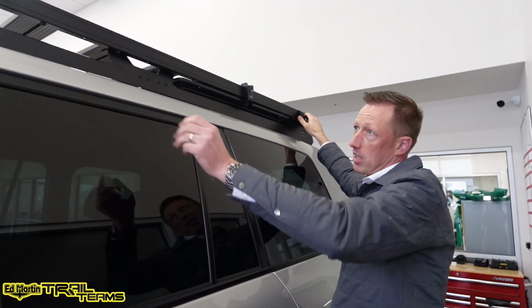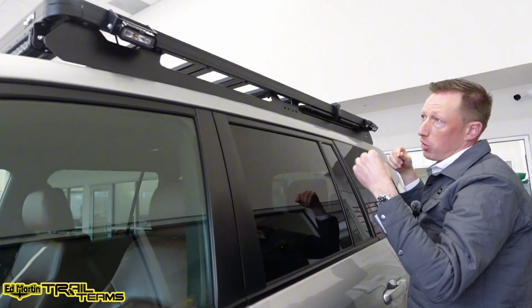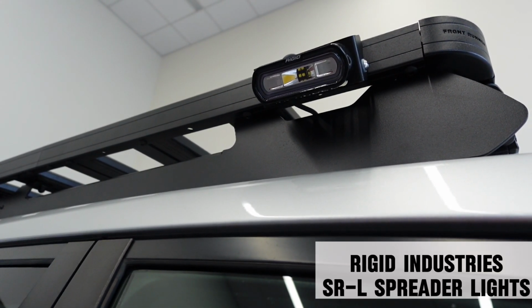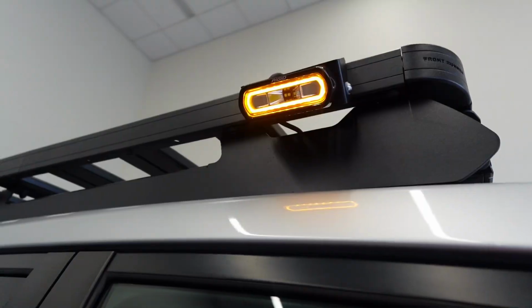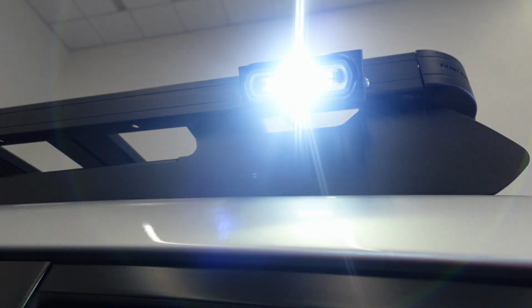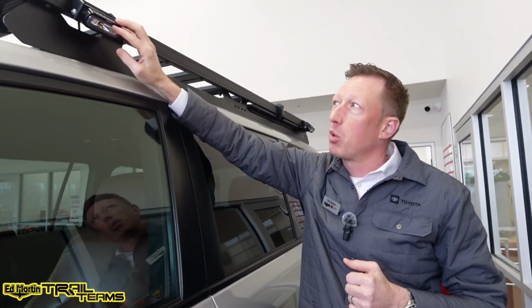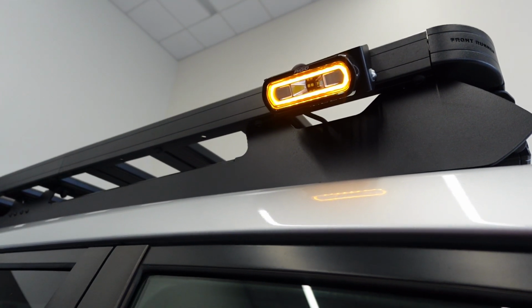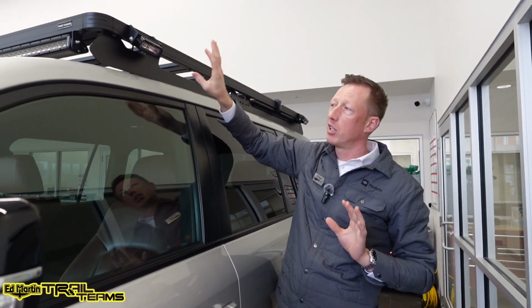And then the other thing is the scene lights. There are 2 scene lights on each side. These are the Rigid SLR spreader lights. These are really cool for a couple of reasons. One, you have 2 colors: you have amber and you have white. The white is actually quite bright. If you get in here, you'll be able to see the LEDs. And then the amber, you really can't see the LEDs because it's more of a glow around the side here. The glowing effect of it is really nice.